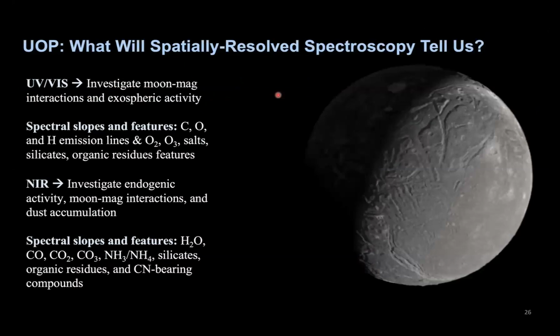To an extent, it depends on the wavelength range. In the UV and Vis, it's a great wavelength range to look for evidence for radiation and also for evidence of exospheric constituents that could be enveloping Ariel and the other Uranian moons. And then the near infrared is really good for looking at endogenic tracers such as salts, as well as these volatile ices like CO and CO2 that I've been talking about.